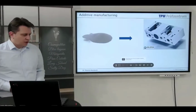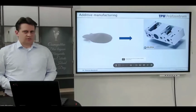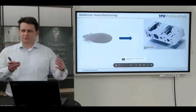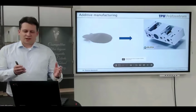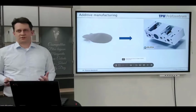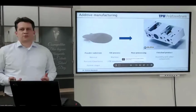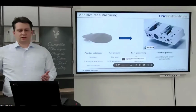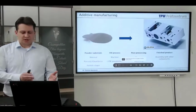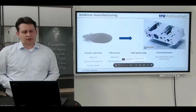Now, as mentioned, we will be talking about additive manufacturing and quality control of additive manufacturing. If you think about additive manufacturing, you might simply think of some powder substrate, and a 3D printer that prints the product, and you get the finished product out of the powder. In real life, of course, this process is much more complicated, and it fills a full process chain, and the different steps during this process chain have different parameters that can be optimized, so it can become quite complicated.